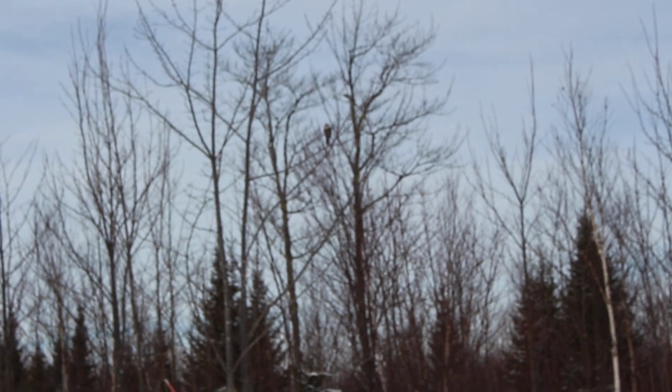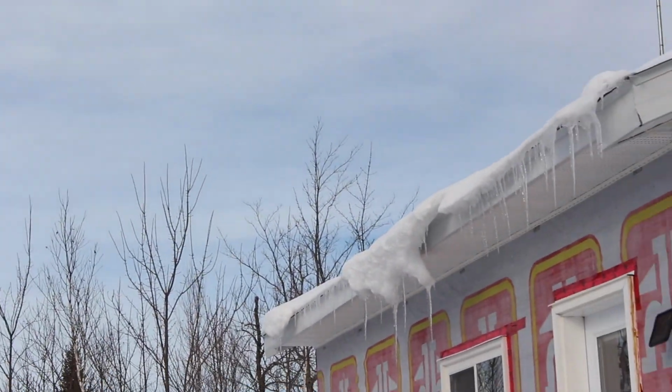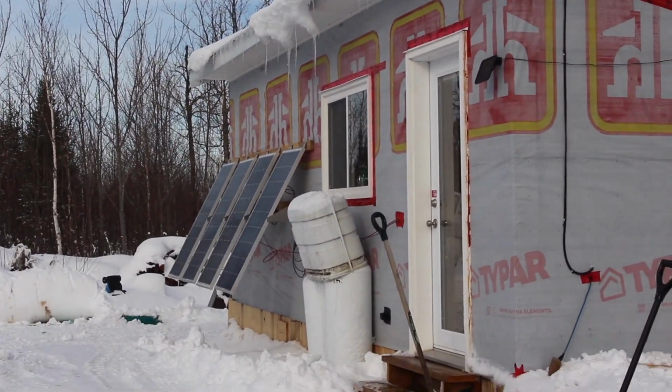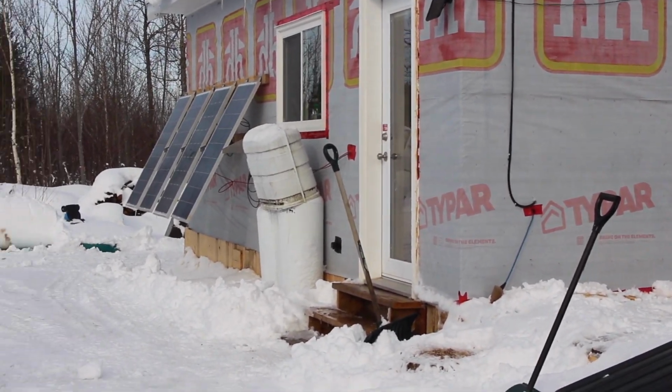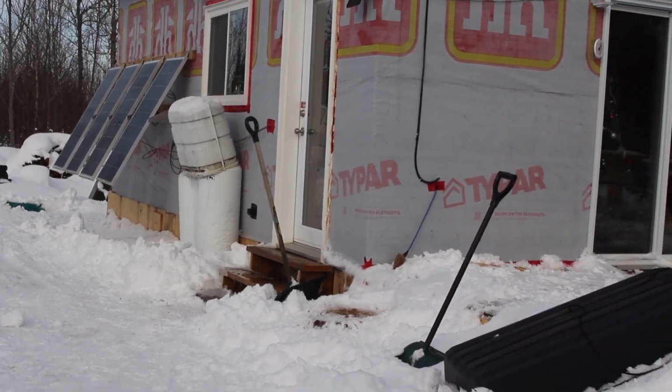They have no fear of us anymore, that's for sure. I'm out here and they were just swarming all around here. I got the camera out, made a bunch of noise, and then they flew away. But I walked right out the door and they didn't even leave.